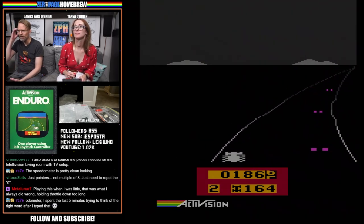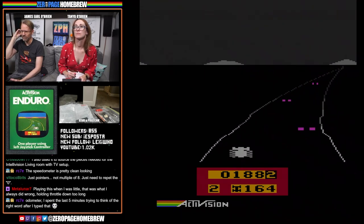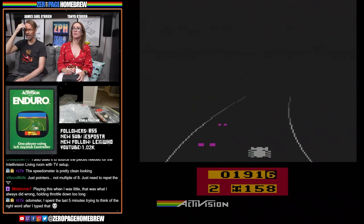Just pointers, not multiples of eight. Just need to repeat the zero. Yeah, they're just pointers. Pointers to the beginning of one, pointer to the beginning of seven, beginning of nine, etc.